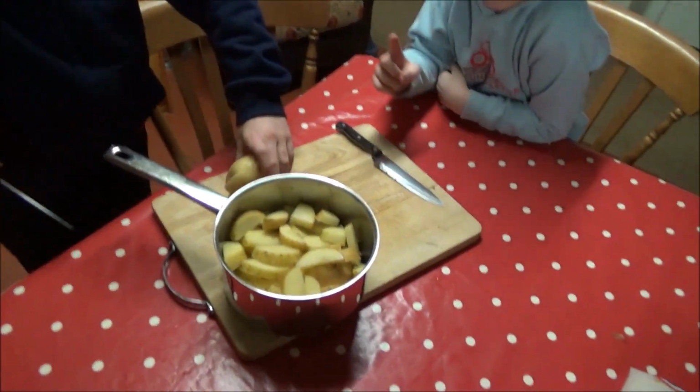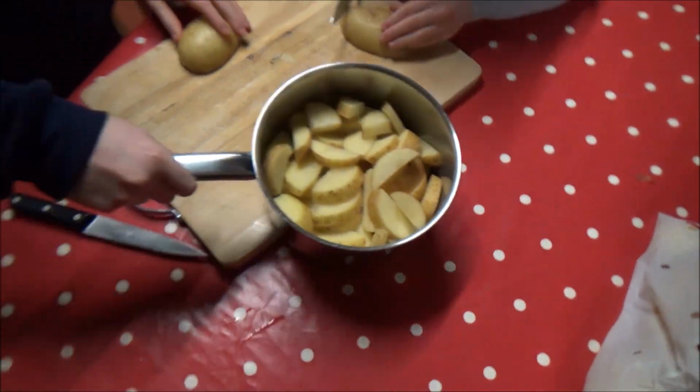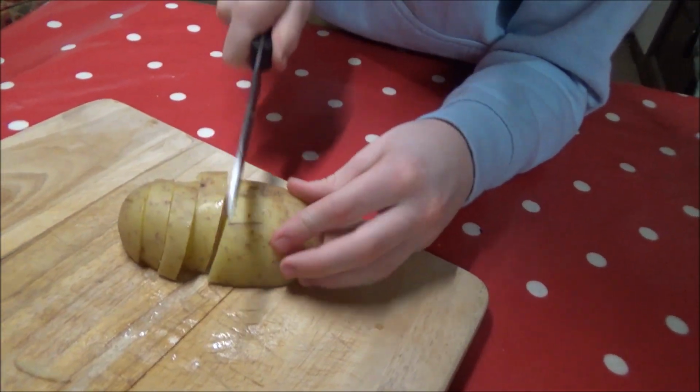Right, we're back on this now. We're on the last take. We've done quite a lot. You've done well there, boys. Look at Harry cutting. Apparently it's really good. Oh, Harry, you are a master chef, aren't you? Very good, mate.